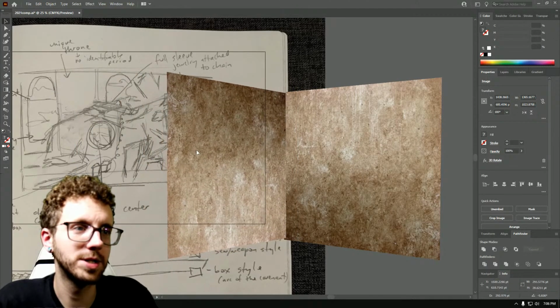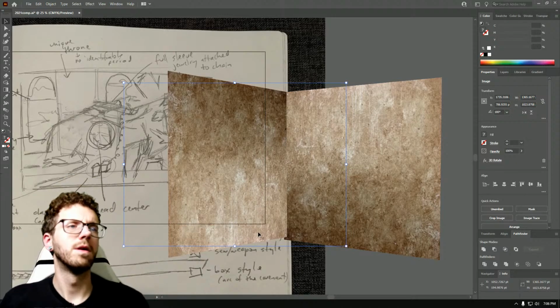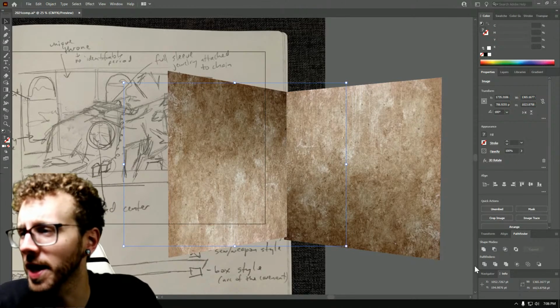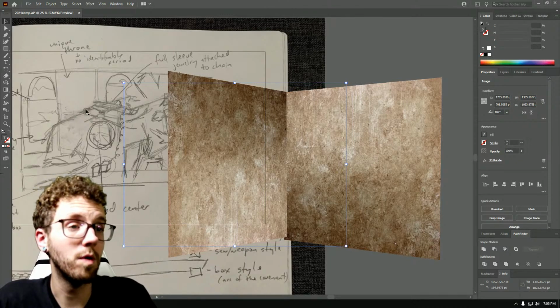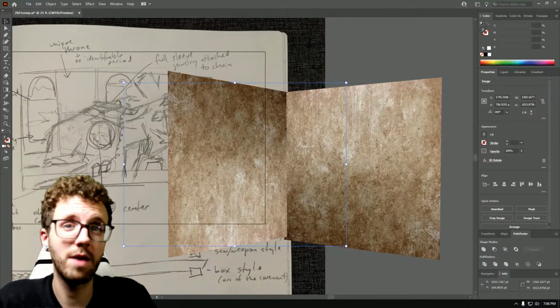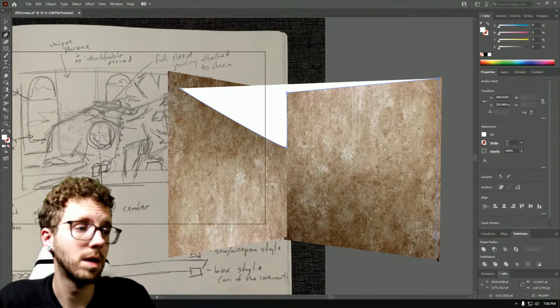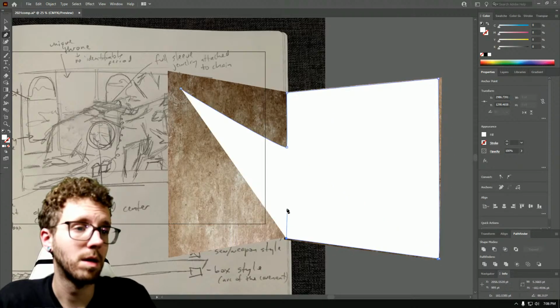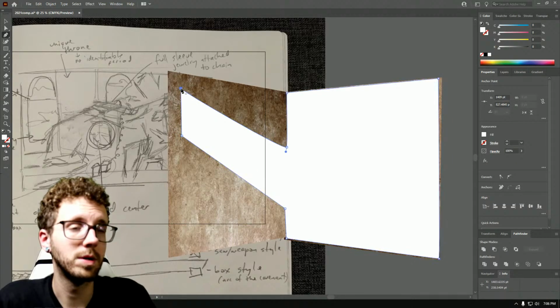There we go. You can see just like that, we have the beginnings of a room. Obviously, the lighting's terrible. That's not something that I'm going to worry about just yet. Once we have that, we can do something like this, and we could have light coming in from a window, like that Caravaggio. Could do something.